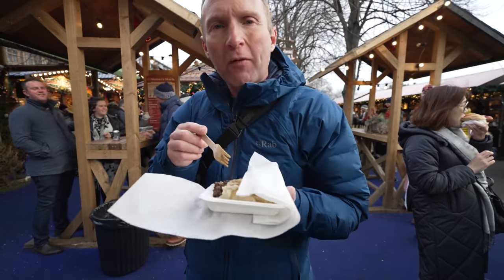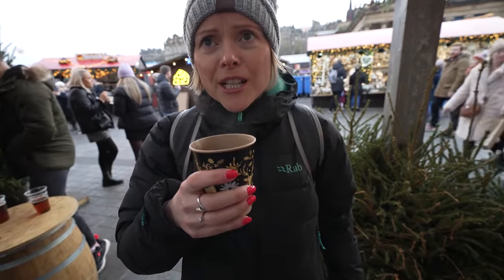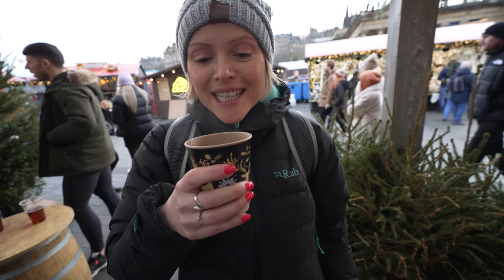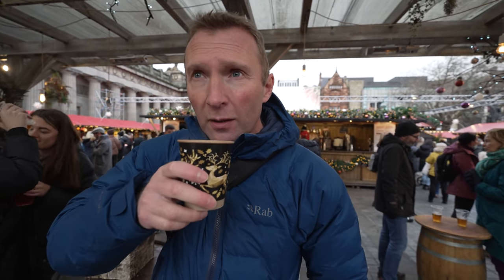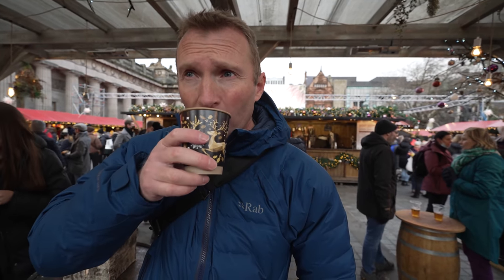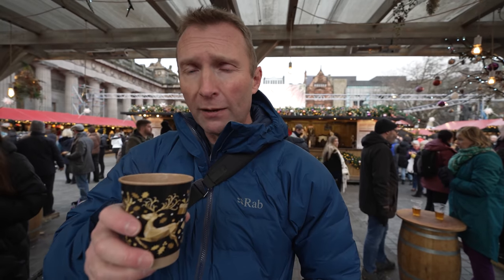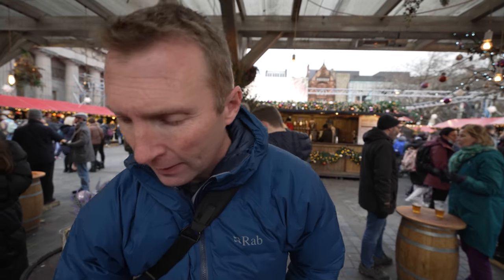Very peppery, very oniony. Your spiced plum cider. Oh, it's delicious. It smells absolutely really nice. I know, it smells good and tastes good. I'm going to try Kirsty's plum cider first. It's still warm. Oh my god, it's really quite sweet, isn't it? It's really lovely. When you put it to your nose, it smells like a dessert. Like some sort of plum crumble.